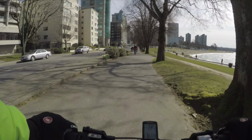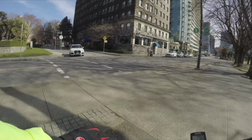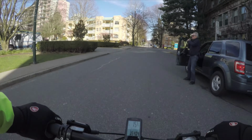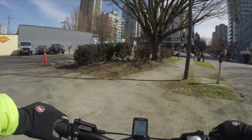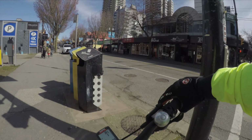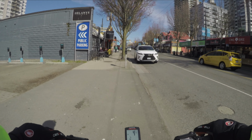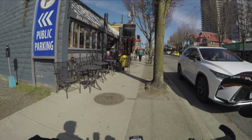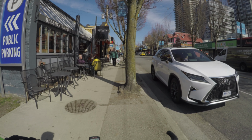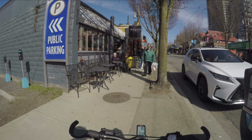So this is now the English Bay portion of the Stanley Park seawall. And we're just coming up to Denman Street in the West End here. And here's my favorite coffee spot, Delaney's, where I'd normally be sitting right there having a coffee earlier in the morning.